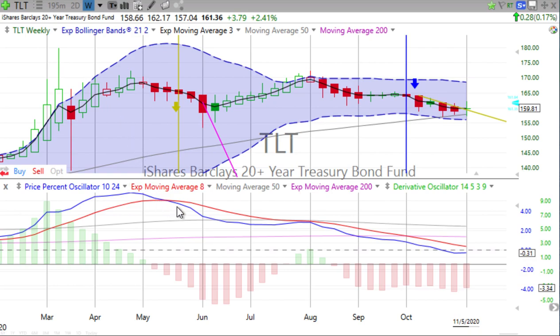That's why we use the price percent oscillator, a lagging indicator, and the derivative oscillator, a triple smooth version of the RSI, which is our leading indicator. Remember, the price percent oscillator, for those of you who aren't familiar with it, I'll put that also in the training at the end of today's program. On the PPO, why we use it.